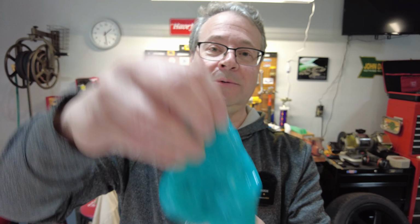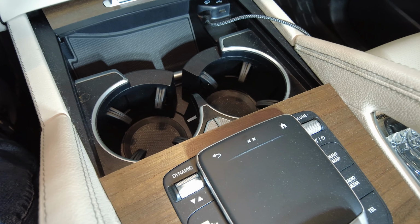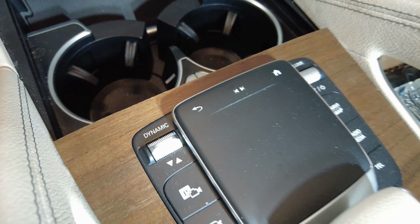So let's bring it into the car. Let's try it on a vent area where I know it collects a lot of dust. I'll try to get a before and an after while I work on it, and show you guys how it works. So let's try the Pulidiki. Woohoo!